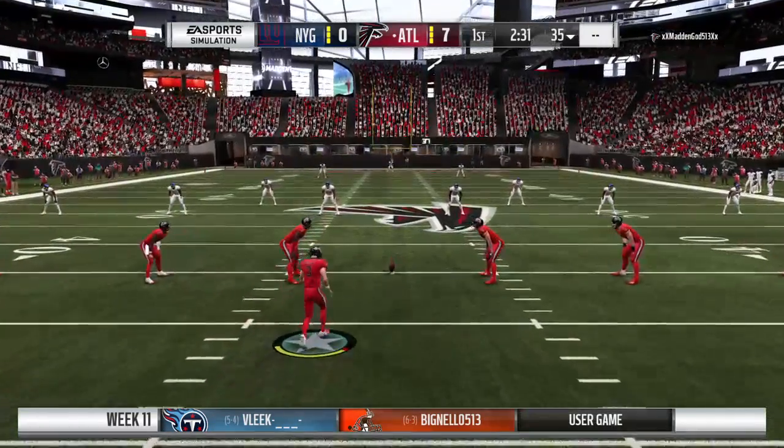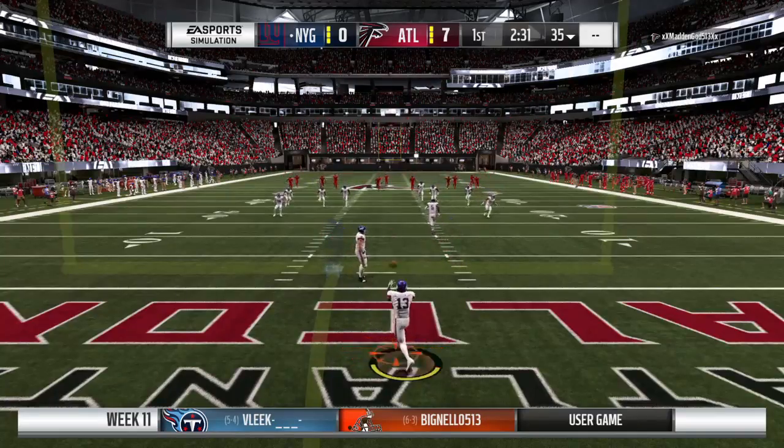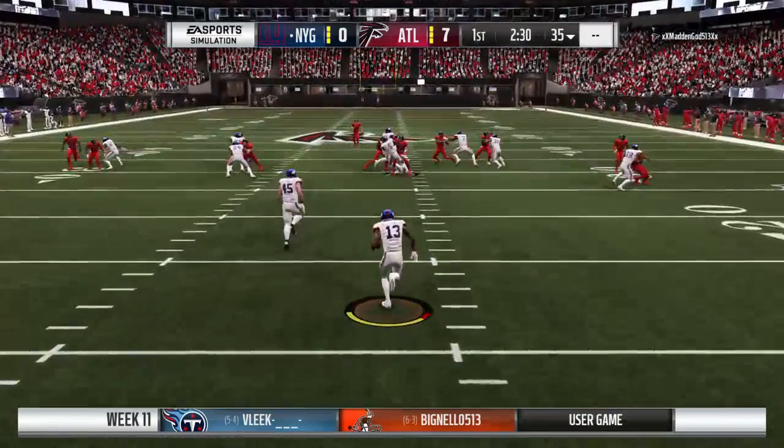Now here's Bryant to kick it away. This fielded a few yards into the end zone.